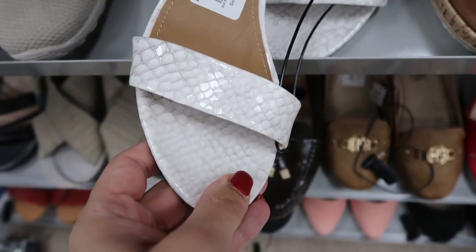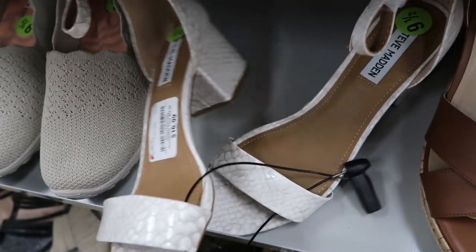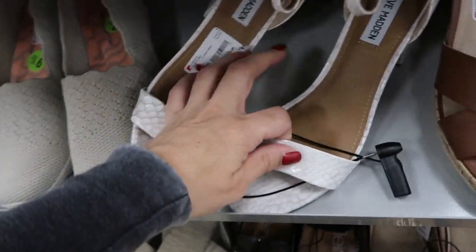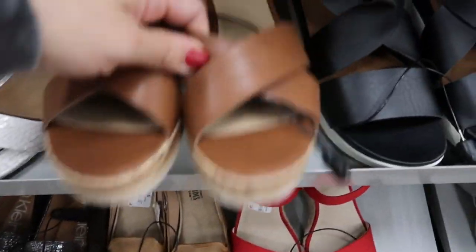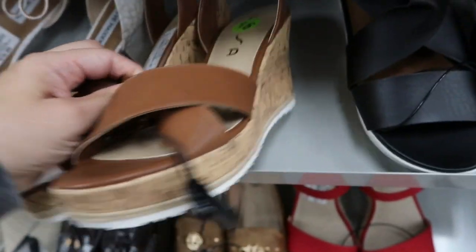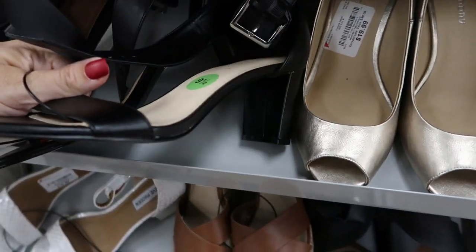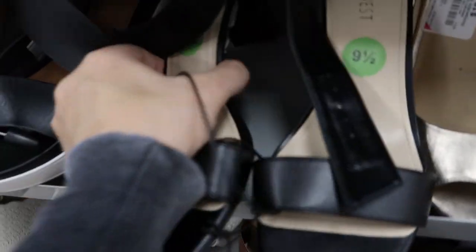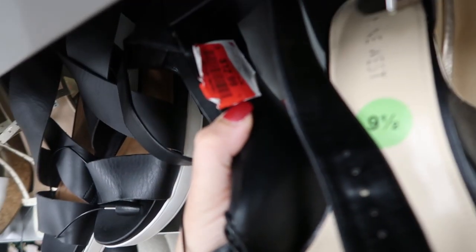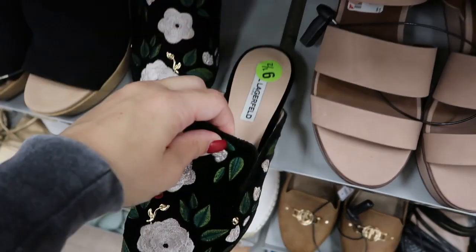They're like a snake skin. They're only $16.99. I love that they're a lower heel. Just really cute for every day. These Unisas are $16.99. They also have a black and a similar lower heel from Nine West. And these are only $12.99.